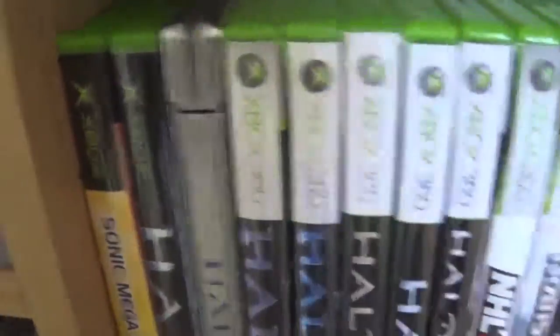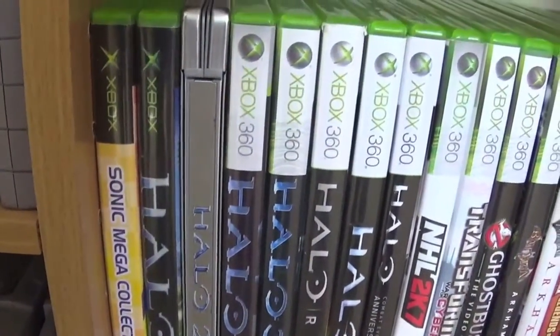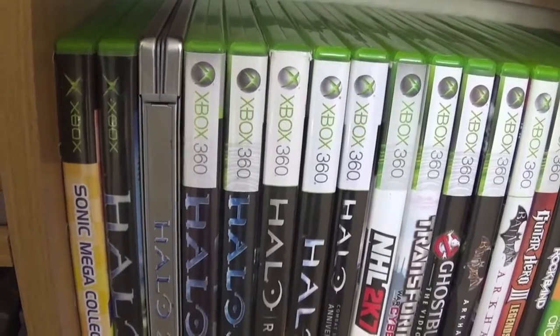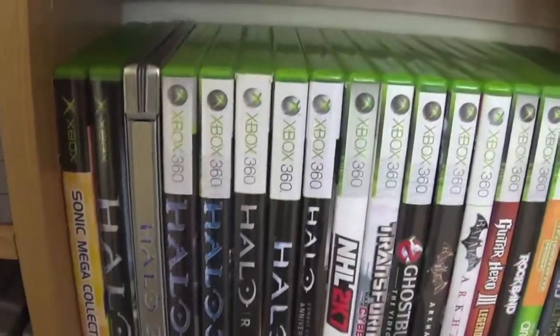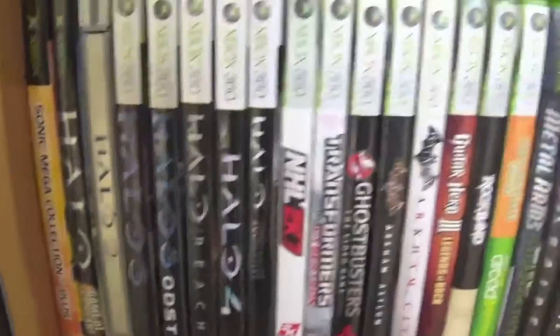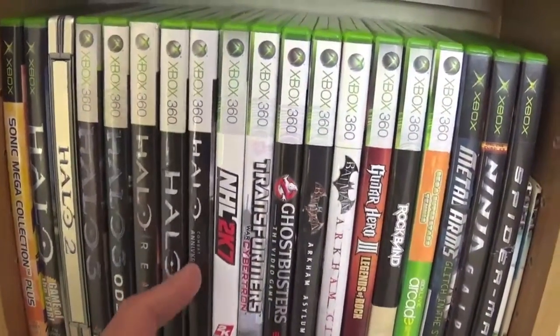And then my Xbox stuff. I wish I still had all of my original Xbox games because I did have Jurassic Park Operation Genesis, which I bought from the store for like $19 in 2003 because I thought it would be fun to make my own Jurassic Park, and now it's worth like 75 bucks and I don't have it. So anyway, Sonic Mega Collection, I have all the Halos with the exception of the 5th one because I don't have a new system.